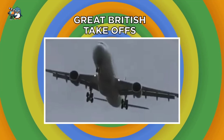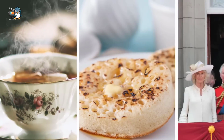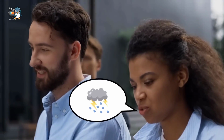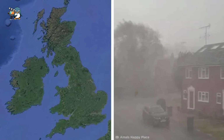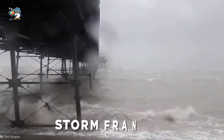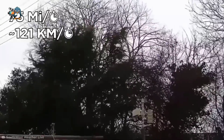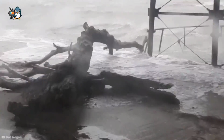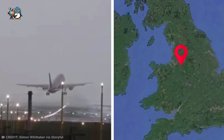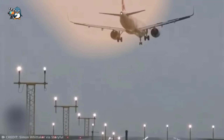Great British takeoffs. Lots of people associate Great Britain with tea, crumpets, and the royal family. But if British people truly love one thing, it's talking about the weather. Britain is known for its rainy days, and in 2022, the island nation was hit by Storm Franklin, a storm with top wind speeds of 75 miles per hour. The storm wreaked havoc in the UK, hitting trees, umbrellas, and the runway at Manchester Airport, slamming incoming flights with brutal crosswinds.